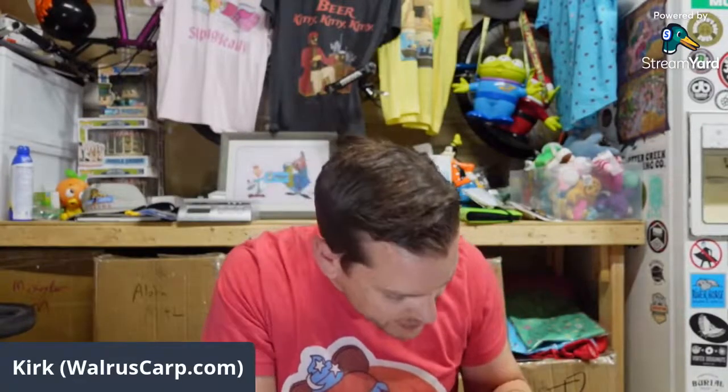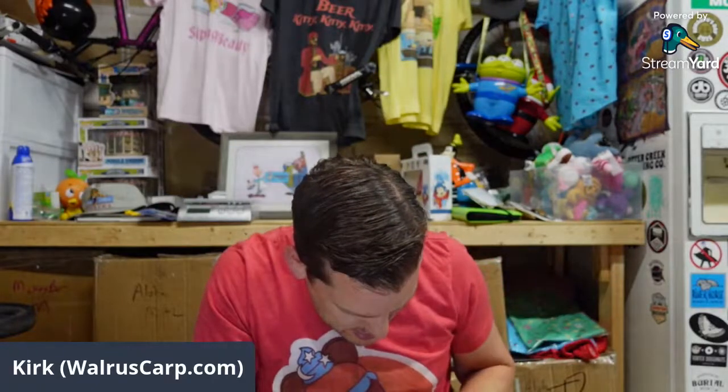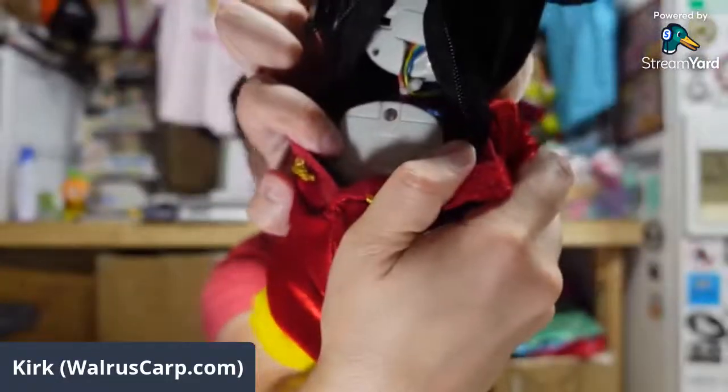I'll zip him up. You know what? I don't know what kind of batteries he takes, because it came with fresh batteries. I'm thinking it's probably AA. I'll have to unscrew it and look. Because the battery compartment's all the way down here, it's probably 3 AAs, because he's got a pretty decent amount of speakers.